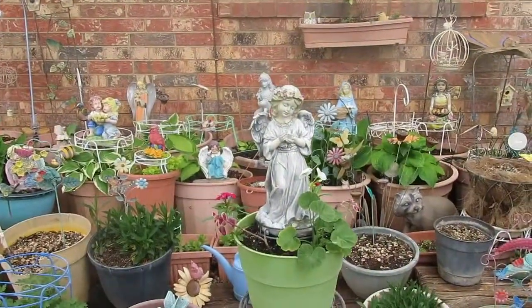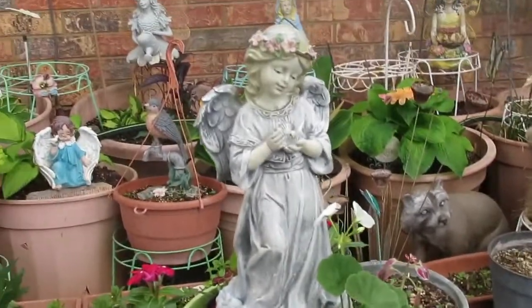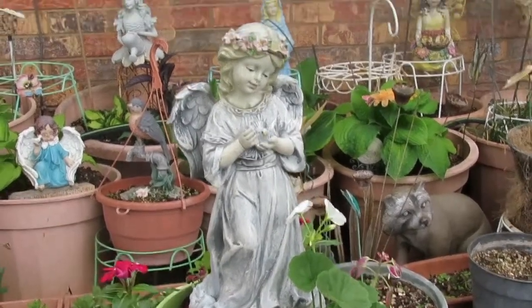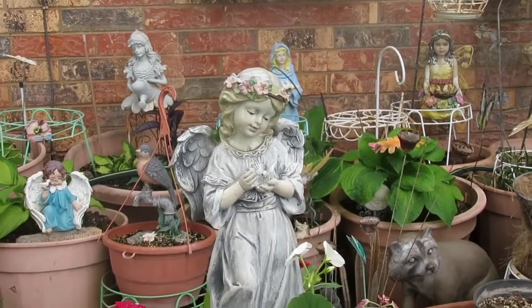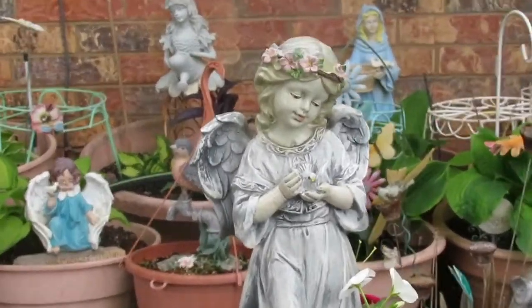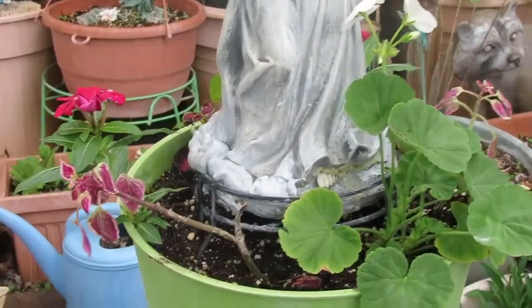And I did this little pot right here. I had to fix this little girl, fix places on it, and then I had to repaint those places and spray it with the clear seal because it won't last long in the garden if you don't. The elements just take the color away sometimes anyway. But this has got some pretty flowers in it too.